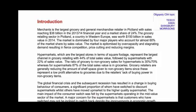Right. Second bit within this paragraph is that this market is epitomised by overcapacity and stagnating demand. Two key concerns. One, that there's more supply and the demand is not growing. So another economics topic, again, that relates to the CO4 syllabus.